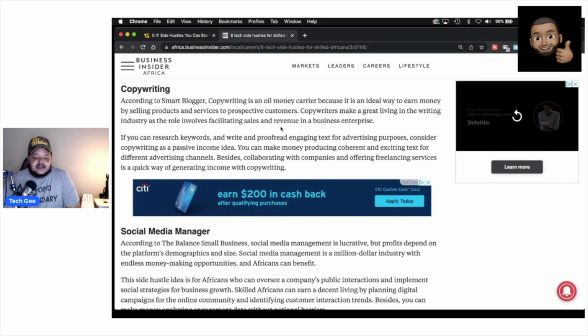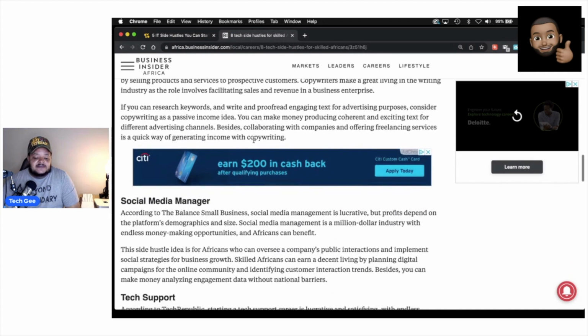Copywriters make a great living in the writing industry, as the role involves facilitating sales and revenue in a business enterprise. If you can research keywords and write and proofread engaging text for advertising purposes, consider copywriting as a passive income idea. You can make money producing coherent and exciting text for different advertising channels. Besides, collaborating with companies and offering freelancing services is a quick way to generate income with copywriting.